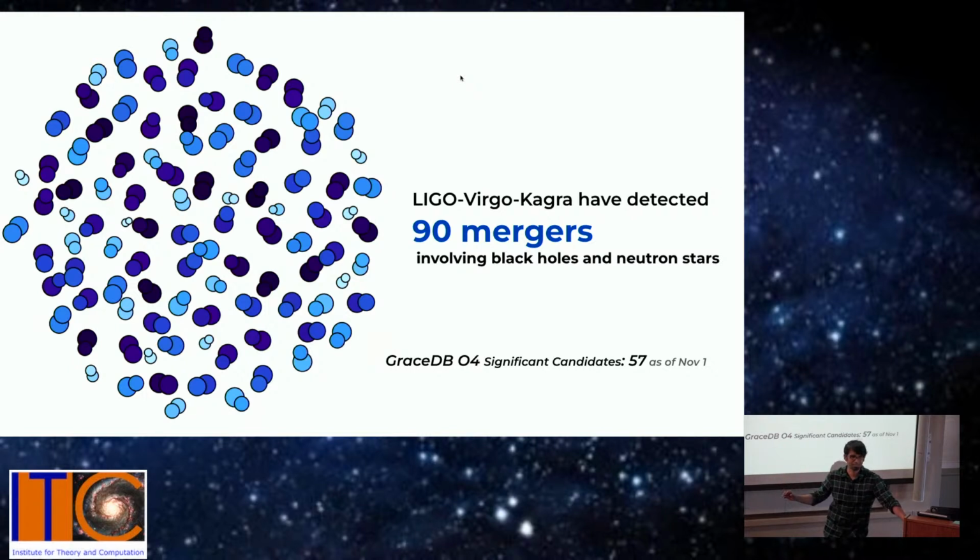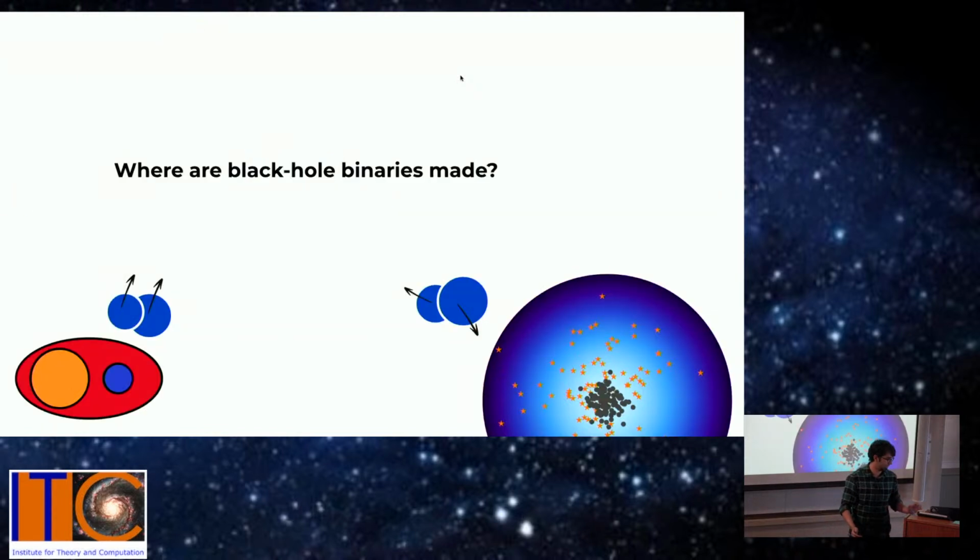But the question that doesn't let me sleep at night is, where are these black holes and neutron stars coming from? We do not know. We have some guesses. One guess is they might come from binary stars. So you have two stars that were born together, they die, they become black holes, and they merge at some point. The other possibility is that they somehow formed in dense stellar clusters. So you have two stars in different regions, they become black holes, they come to the center, form a binary, and eventually merge.